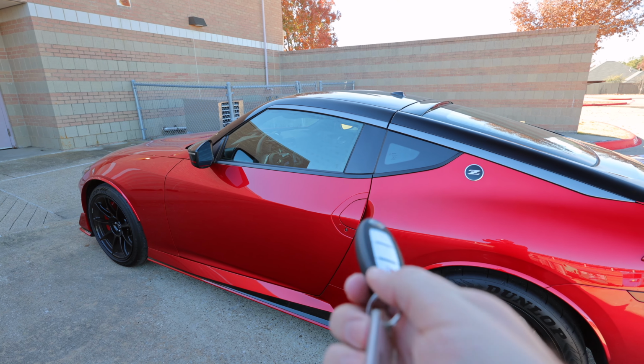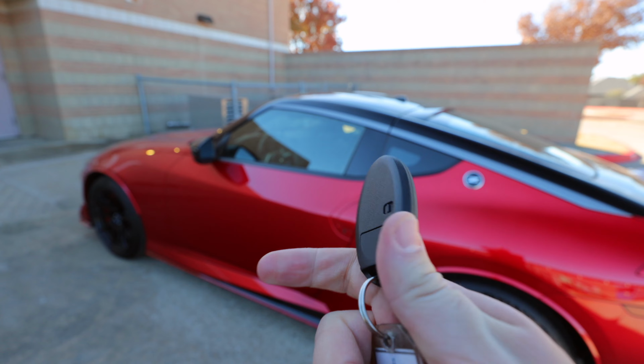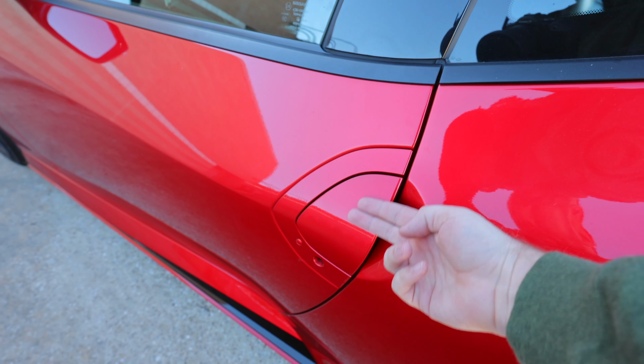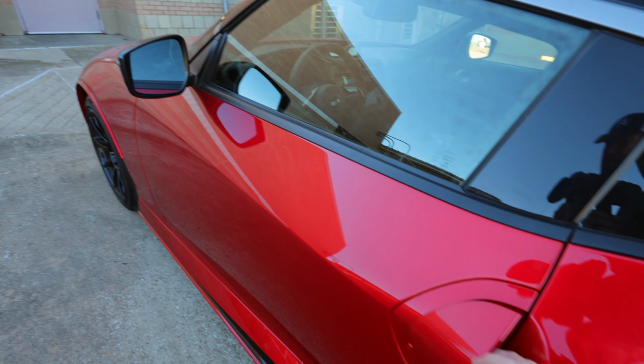All right, now let's take a look at the key fob. So, of course, nothing's really different here. You got the same Nissan key fob you're familiar with. It doesn't say NISMO or anything on it. This is just like what you'll see in other models. There's no remote start on here, but you get these mostly flush door handles that I showed you before. This is the button to lock it or to unlock it, and you'll get a flash in the mirror.